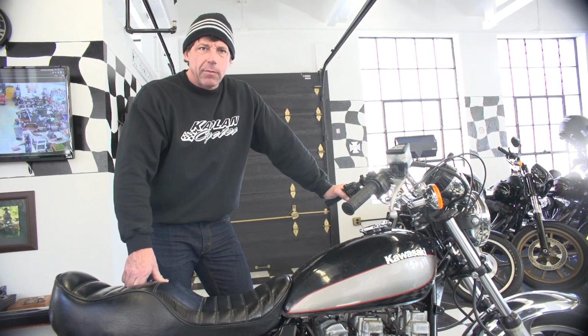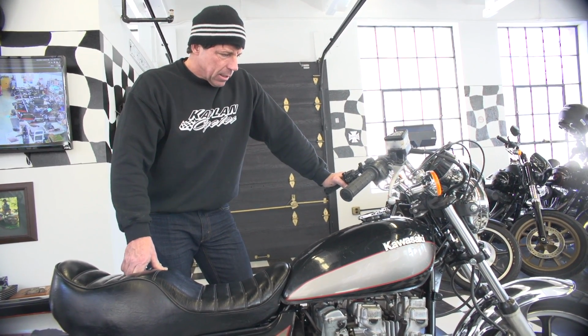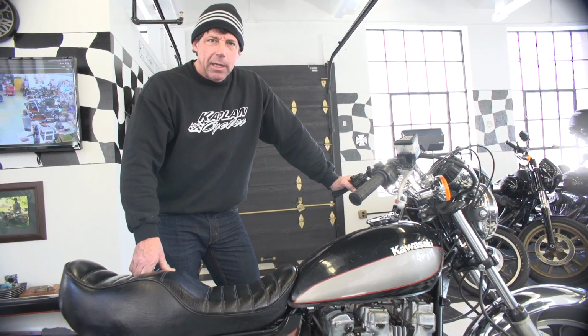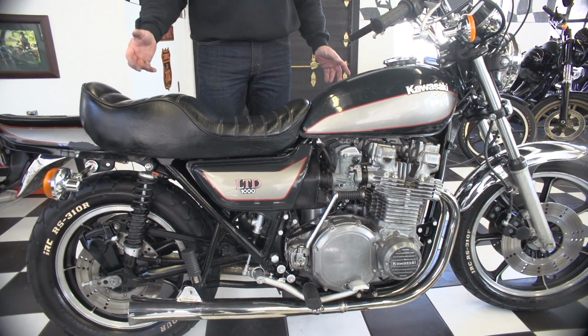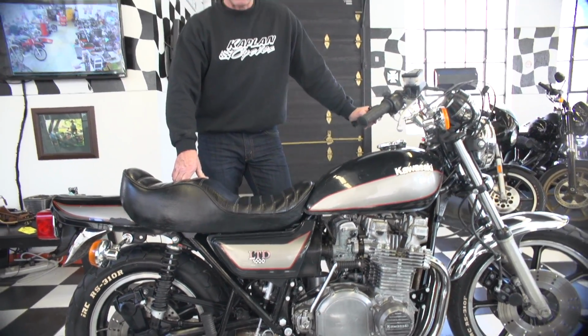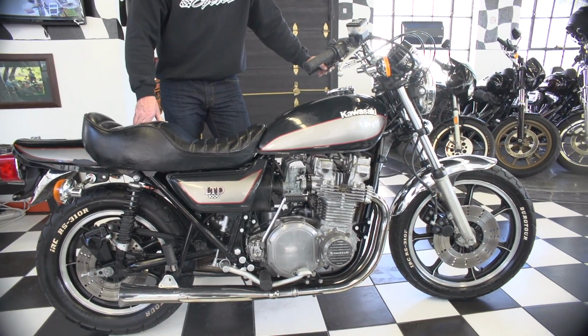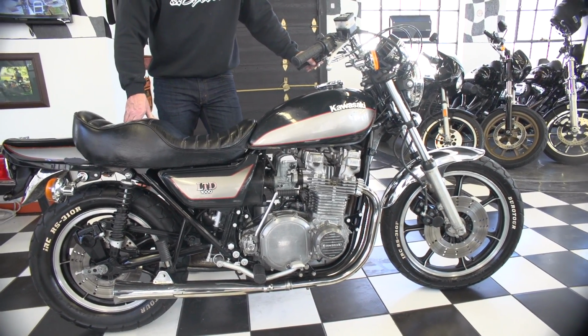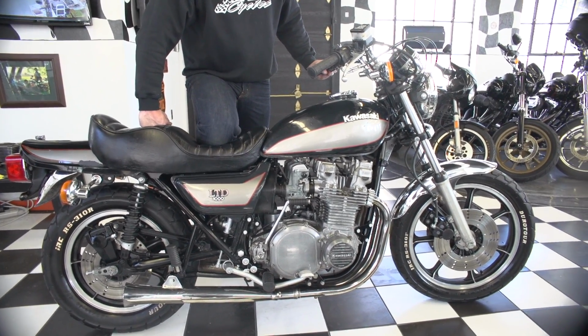I mean, look at what the 73, 74, 75, 76 Z1s are bringing. Even a pile of parts, I seen one sell for $6,600, and the engine was out of the frame, everything was rusty, it was laying in someone's driveway, and nicely restored ones are easily bringing 20,000. So this one's got an NADA value. I don't know what the NADA value is, but I can tell you the street value of one we just sold was over $8 grand.